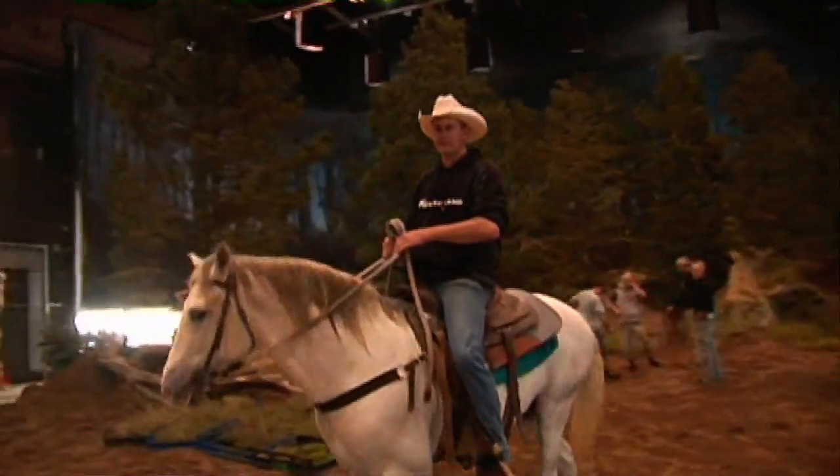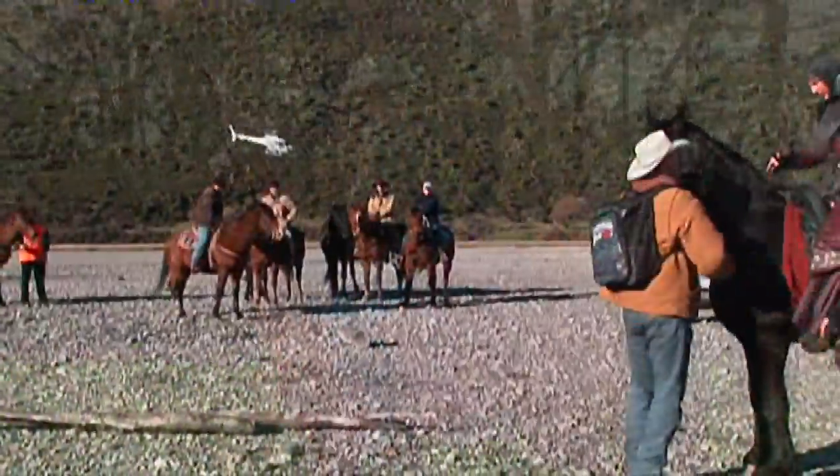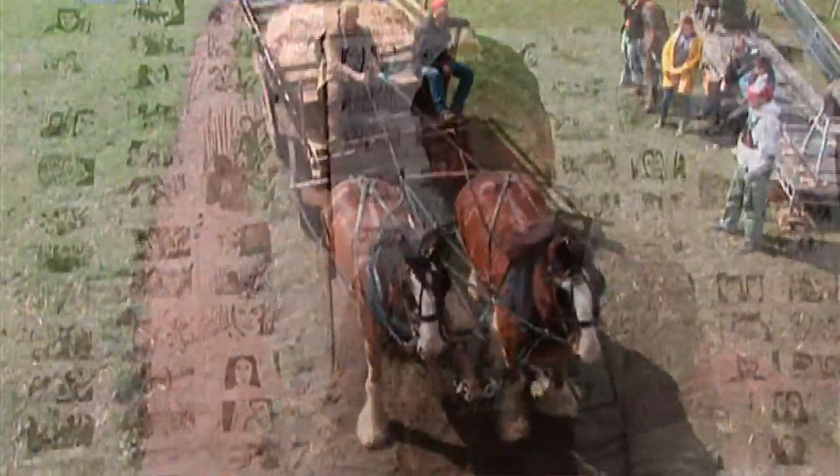The horses that we got on set belong to Wayne McCormick, who we call the Gentle Giant. He is an absolute pleasure to work with on set. Him and his horses, it's just this calming effect. And I've never dealt with it before, ever.